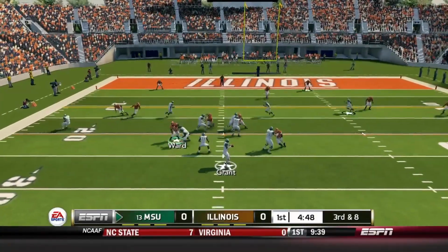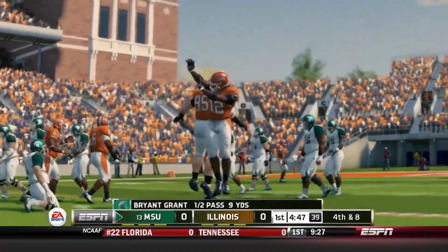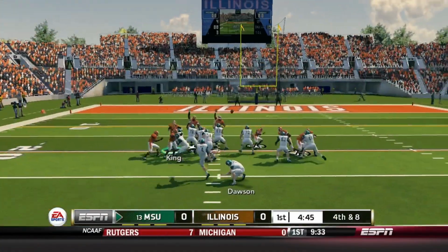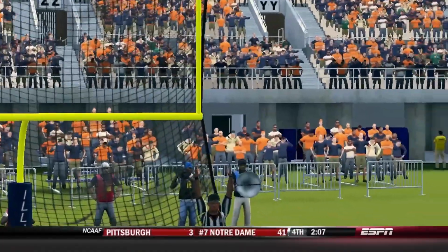Third and 8, Grant. Pass incomplete. It'll be fourth down and they'll have to settle for a field goal attempt. Here is the field goal attempt. It is up and it is good for 3-0. We'll take it into the studio.